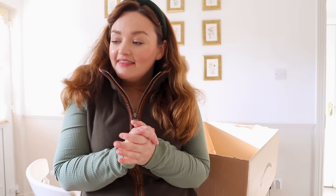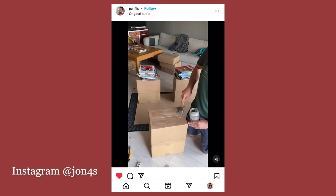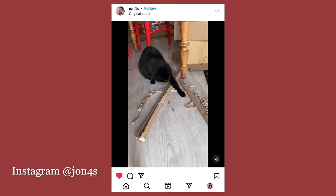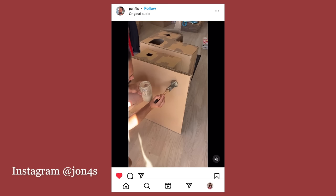I think like 2 weeks ago, Mr Carrington sent me, I'll pop the video in here. It was this guy on Instagram making the coolest big cat tree house, and he was using like tape. I don't think he was using any glues or anything. I think he actually made his own glue as well. Ewan sent it to me and he's like, I think we need to do a cat house challenge. And I was like, yes, yes we do. That would be something fun.